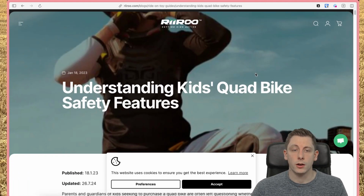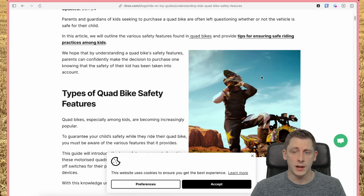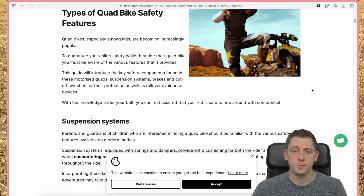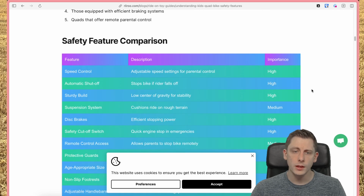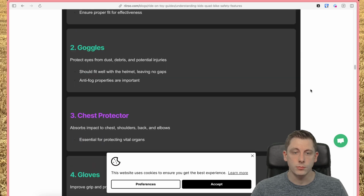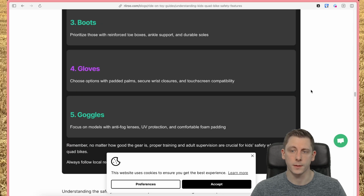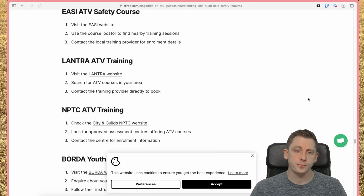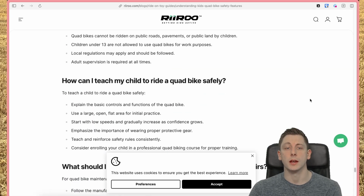So last of all, I will just link to this. It does say kids quad bike safety features. This ReRoo site is actually fantastic at laying out in a real simple plain English explanation of all of the types of things that you need to consider with quad bikes. It covers all the things around registering it, insurance, helmet, safety gear, all this stuff that I would recommend you have if you're going to have a road legal quad bike. But it also covers all the things to do in cases of accidents, some training opportunities, and a load of other stuff around safety aspects for kids.